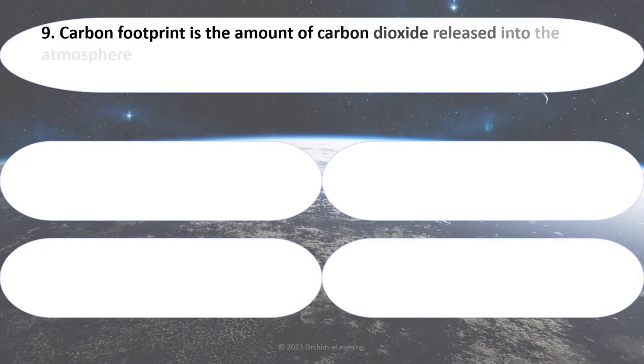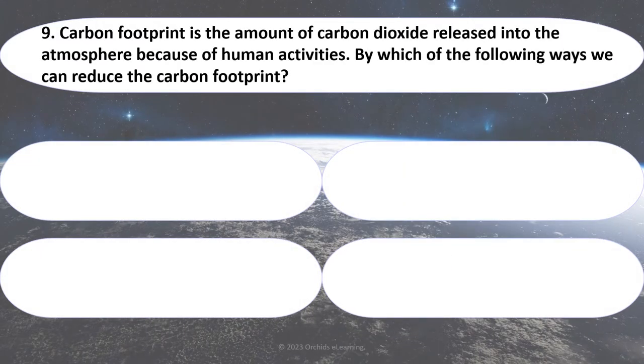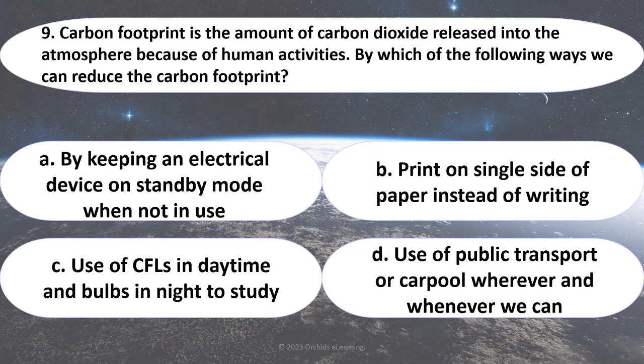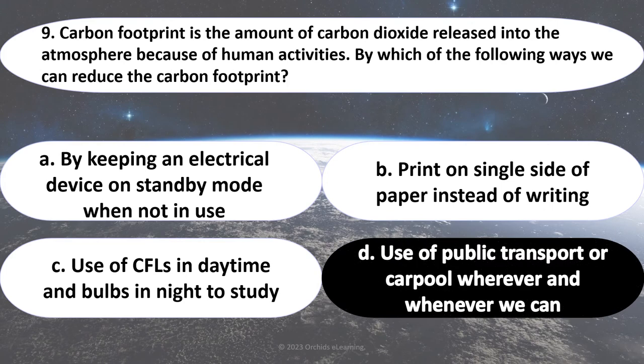Carbon footprint is the amount of carbon dioxide released into the atmosphere because of human activities. By which of the following ways can we reduce the carbon footprint? D. Use of public transport or carpool wherever and whenever we can.